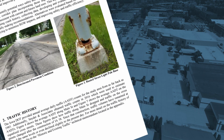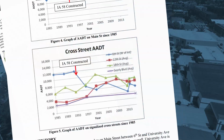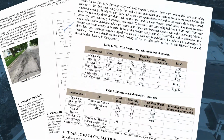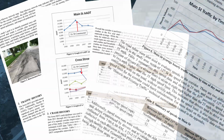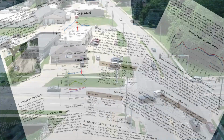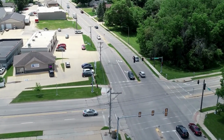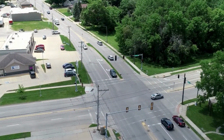Planned improvements are drawn from a traffic study completed in 2017, which noted that, since the completion of Iowa 58, traffic volumes along Main Street have held steady around 10,000 vehicles per day, which can be adequately served with a 3-lane road. The lane reduction will calm traffic, improving safety and access for all users.